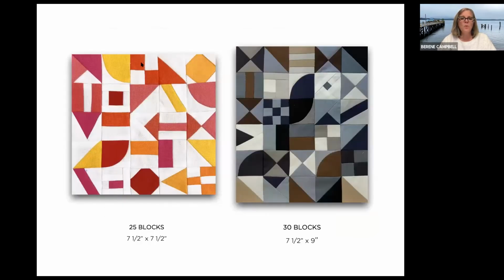You can see here Warm Brights on white over here. This is 25 blocks, so a little bit less than the total amount. On the right here, we've got neutrals. So it was a neutral palette on grays, and that one was 30 blocks. So that's the full amount if you do all 30.